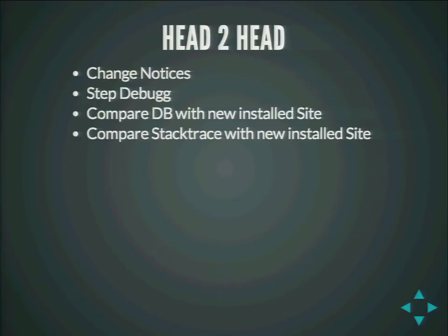Oh wait, which modules? Global Redirect, Honeypot, and a custom module that does stuff.